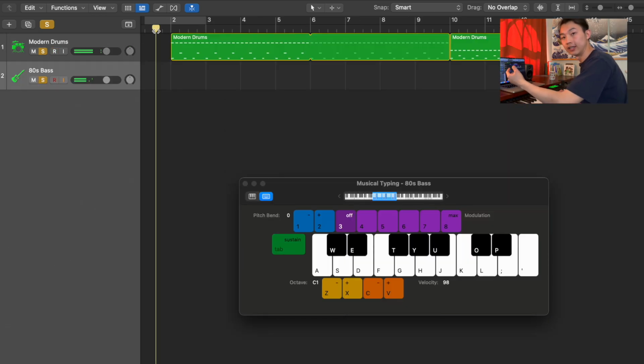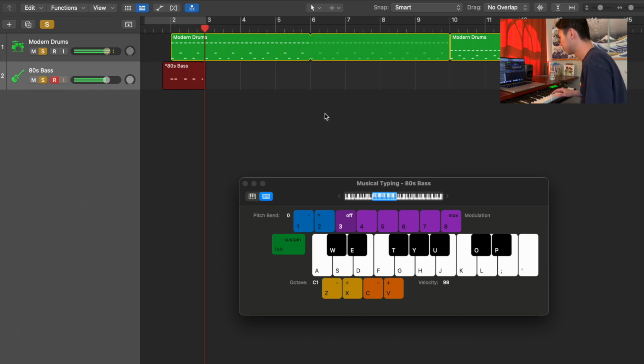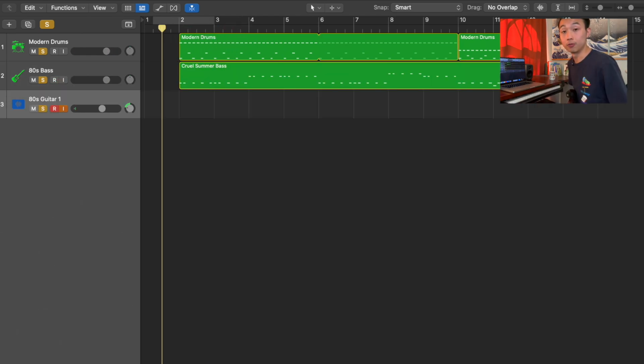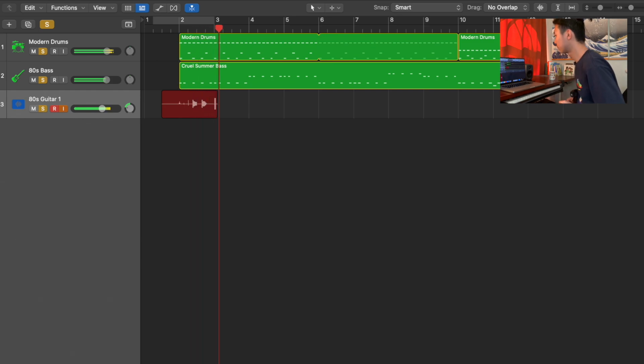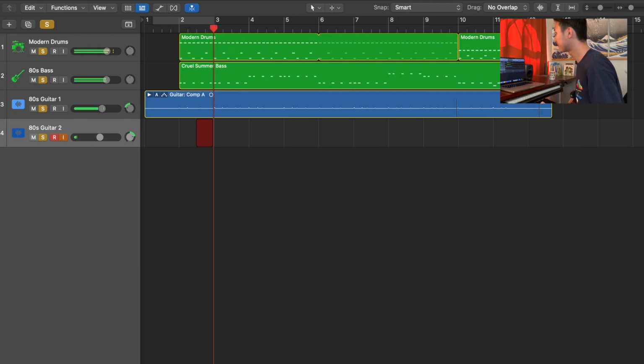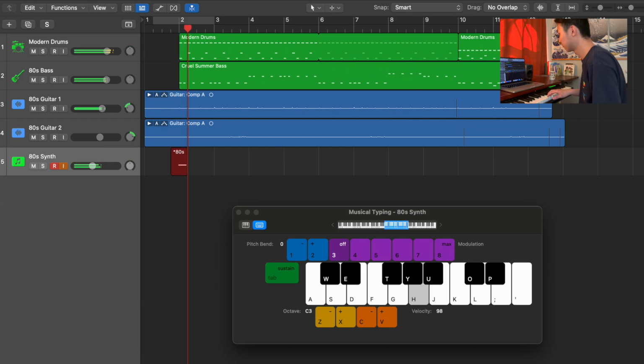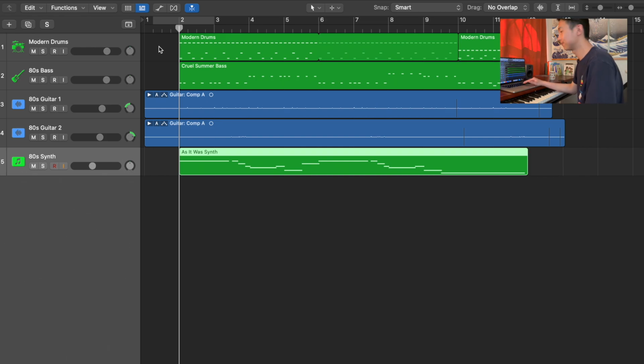Then add a fuzzy and spacey 80s style bass. Starting to come together more, but I'm going to add an 80s style rhythm guitar part to drive the song more. Now I'm actually going to add a second rhythm guitar part to make the beat sound more complex. Finally, I'm going to add a high synth part for the melody so the beat pops more. Now let's listen to how it sounds all together.